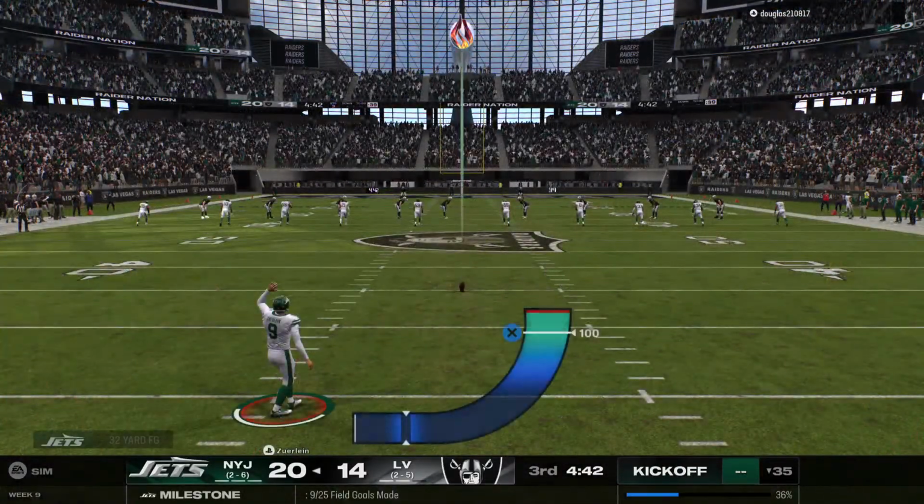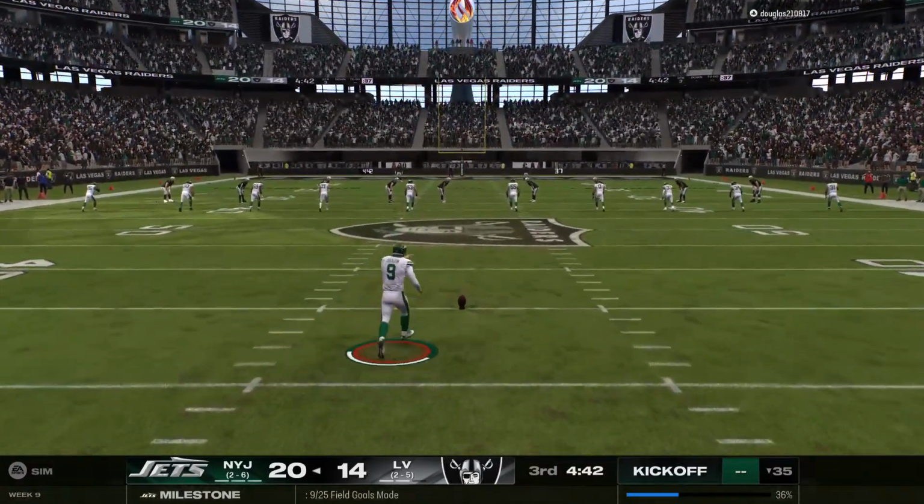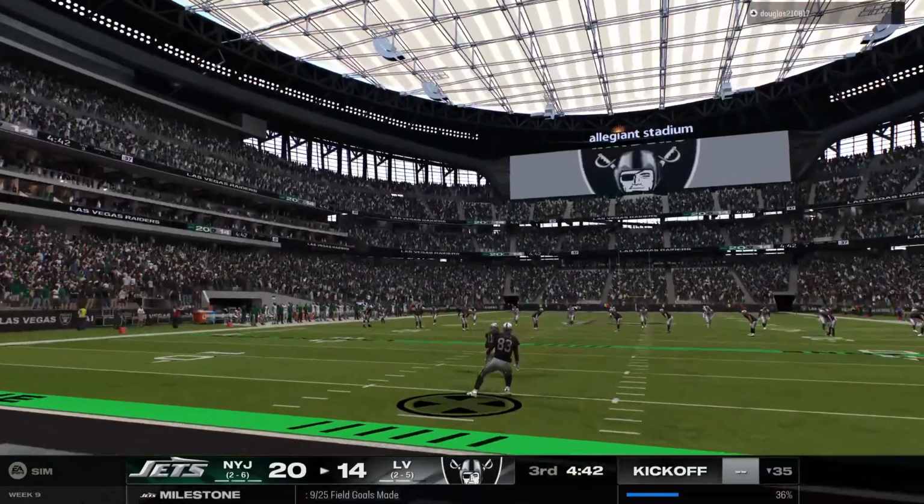2nd time they brought him out for a field goal, and 2nd time, well, he's knocked it right through. Trust is earned in a number of different ways on the field, but that's the best way to gain it as a kicker.